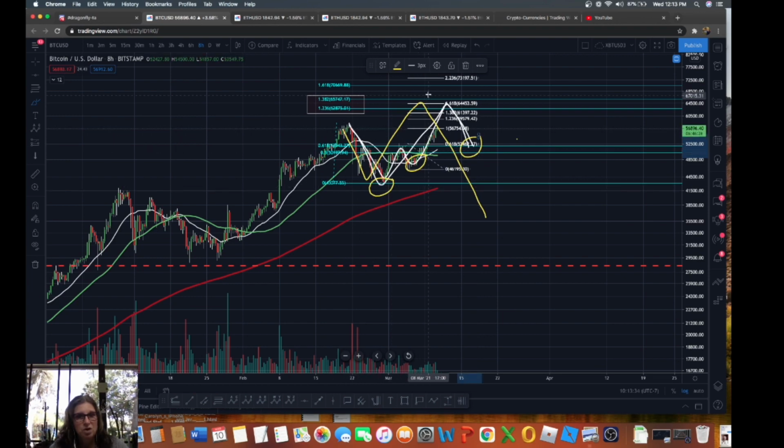But say this correction happened. It's not the end of the world. At that point, we can take off with an impulse wave. What I don't want to see happen at that point is that we make some type of connector, which is basically an ABC corrective wave. It could be a zigzag, or it could be a flat.